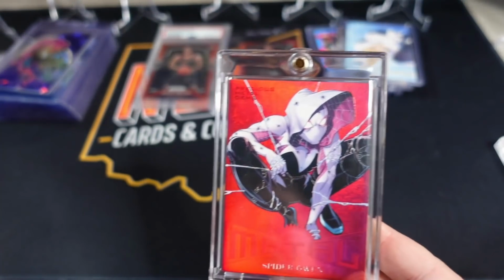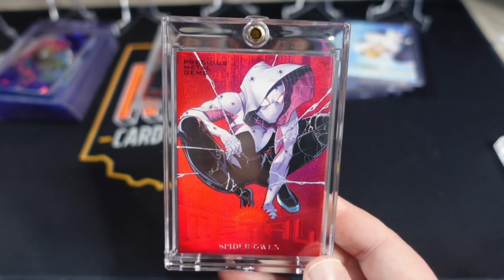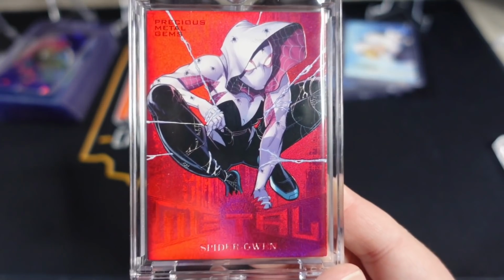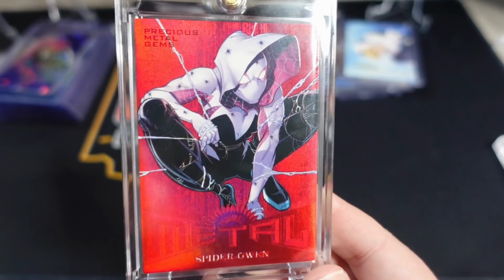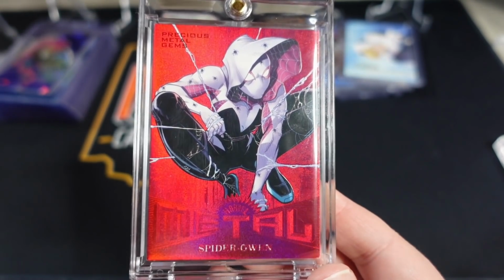Finally snagged one. Red PMG. Been looking for one forever. Had a hell of a time finding one, but tracked one down. Absolutely gorgeous looking cards. They look stunning. The red is out of 99, obviously.